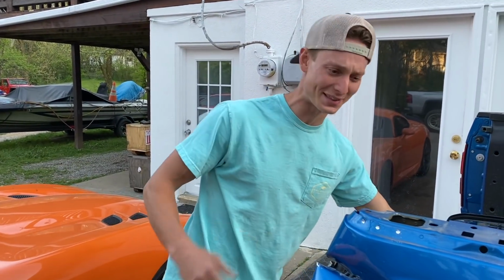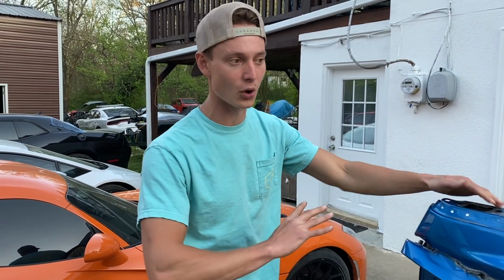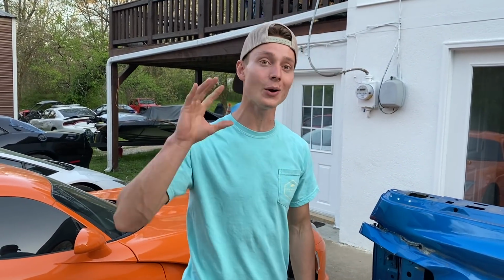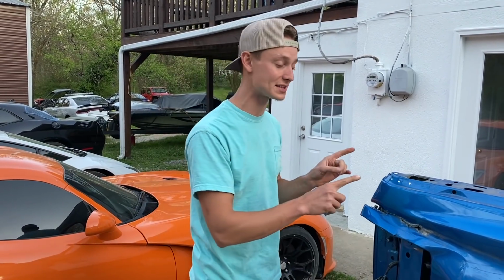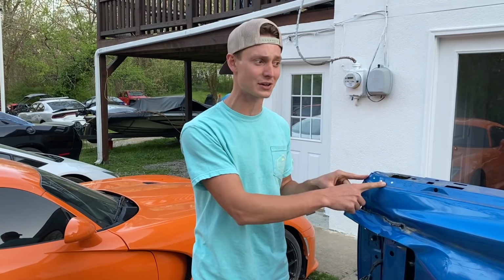That's going to come in handy for sure, dude. 100%. But I don't think we're actually going to remove this whole entire side tonight, because we want to ensure that we can replicate these rivets and not get ahead of ourselves and do any unnecessary work. Because if we can't replicate these suckers, it's just going to be pointless. We're probably just going to end up buying a whole entire bed.